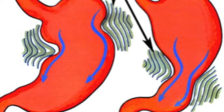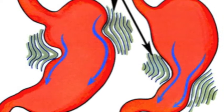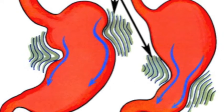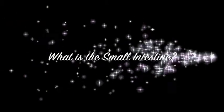The now digested food turns into chyme, the pulpy acidic fluid that passes from the stomach to the small intestine, consisting of gastric juices and partly digested food.